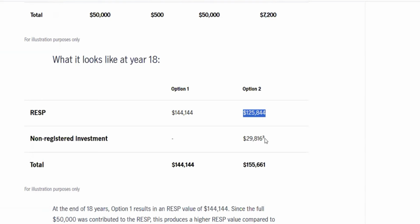But remember, your non-registered account was growing on the side too. You were only touching it every year to take back that $2,500 for years 2 to 14, and then only $1,000 for year 15. If you add them up in total, in option 2, you're ending up in a much larger position at $155,661, which is why we decided to tilt towards option 2, ultimately trying to maximize the possibility for our RESP account for our daughter to grow.